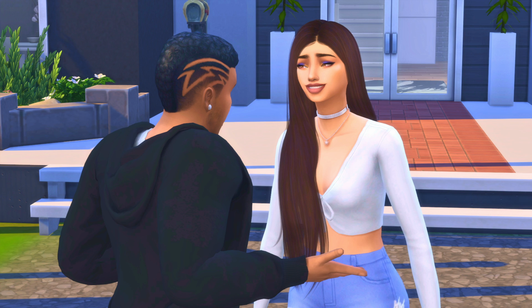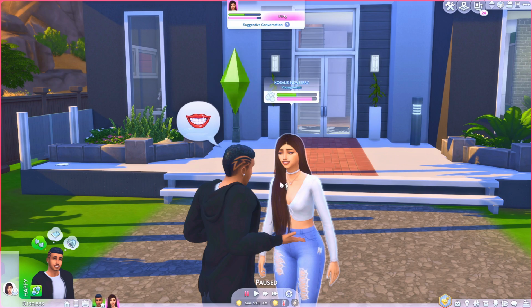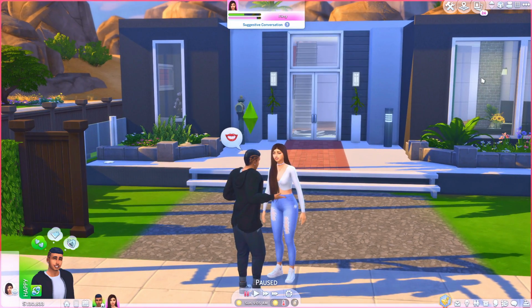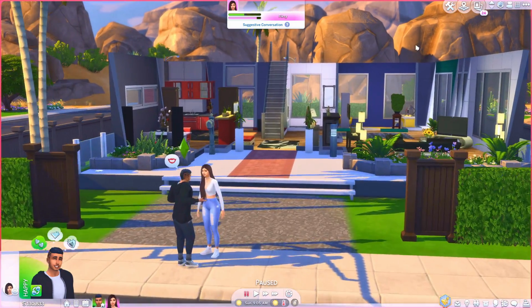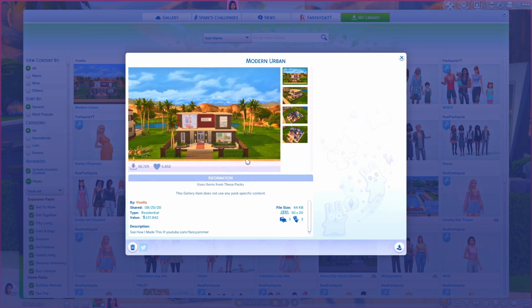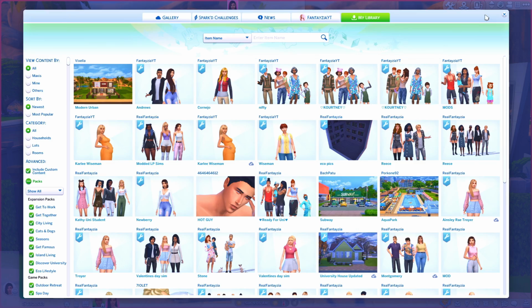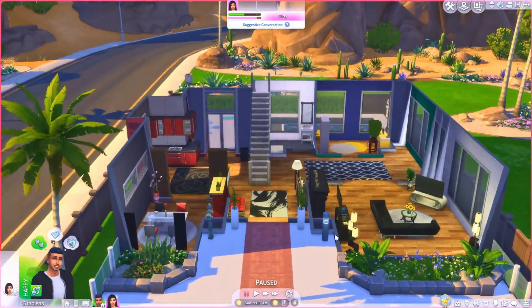All right, so back in the game, we have our couple here. I've used these Sims before if you recognize them. This is a Jax lookalike from one of my old Let's Plays. If you know who Jax is, if you don't, it's fine. This house is just a random house from the gallery. Sometimes people ask, so it's right here. It's called Modern Urban and it is by Vixella. You probably already know this house. It's really cute. It was perfect for this video.